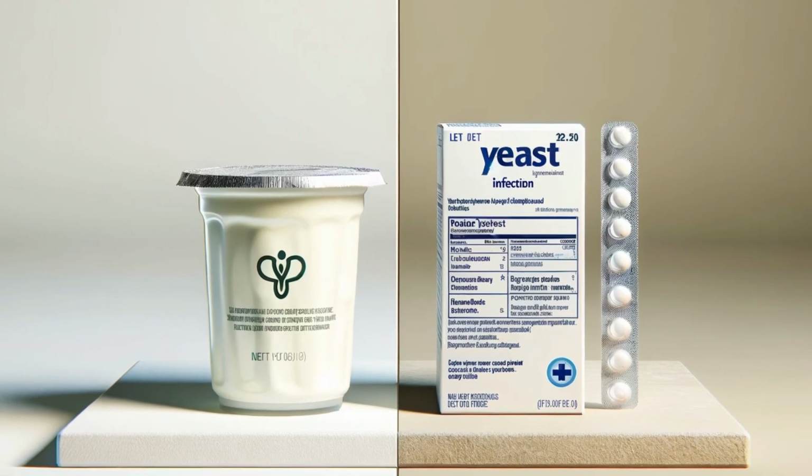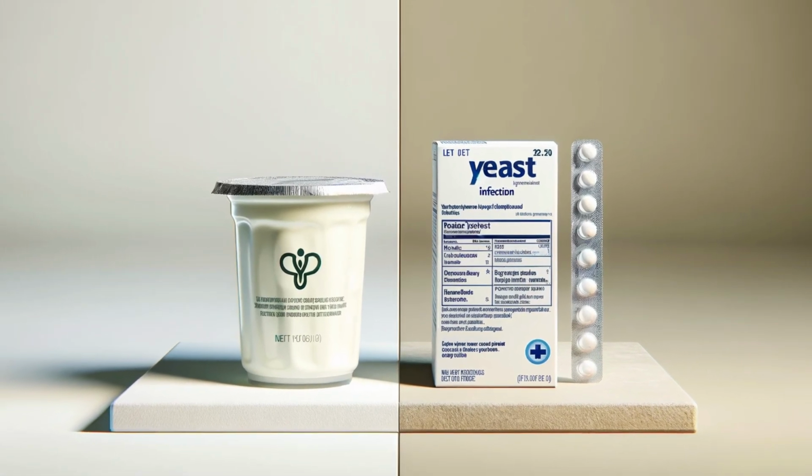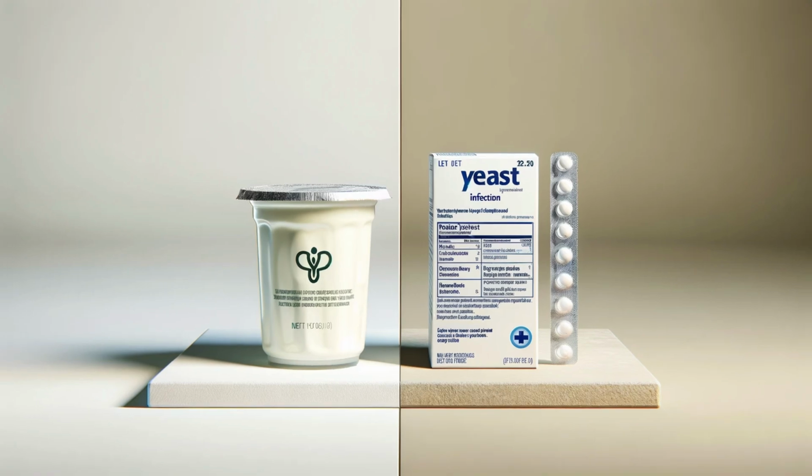While more research is always helpful, there's promising evidence that yogurt containing Lactobacillus acidophilus can be a safe, natural remedy for treating and preventing yeast infections. It might not be a miracle cure for everyone, but it's a gentle and accessible option for many women. But remember, yogurt shouldn't replace seeking medical advice when needed. If you experience severe discomfort, frequent infections, or any uncertainty, your doctor is your best ally.